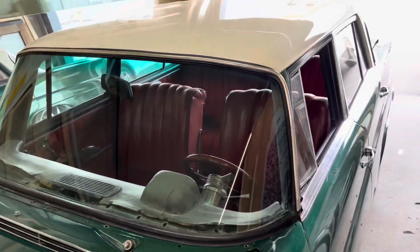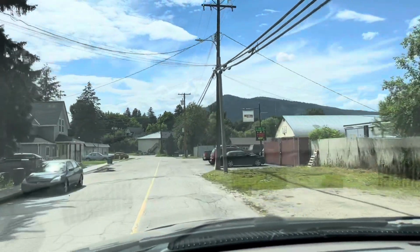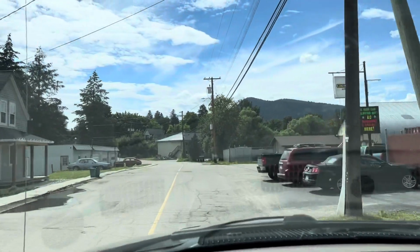Wow. I didn't think I'd ever see that day. Let's take it home. Okay, the Mercedes is all loaded up. We can play with it at the shop. We gotta get to the shop now and see what's going on.